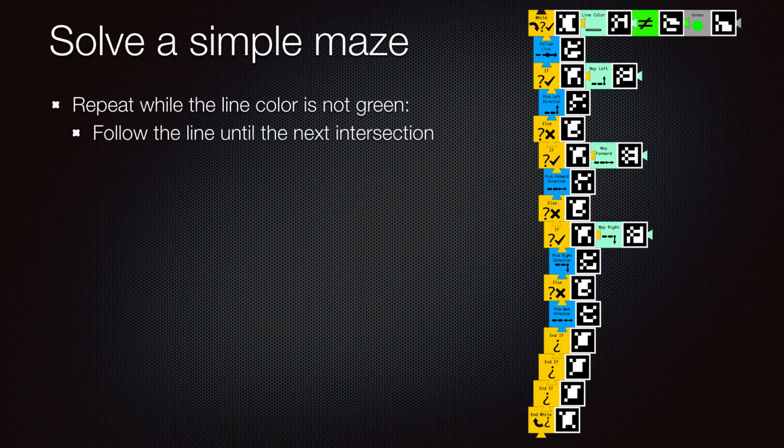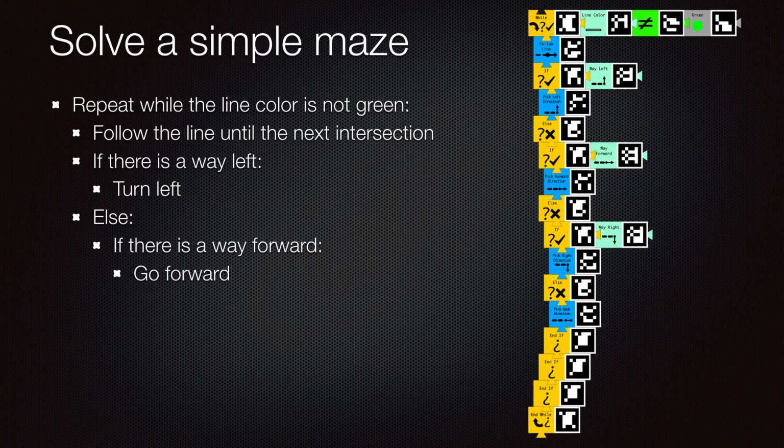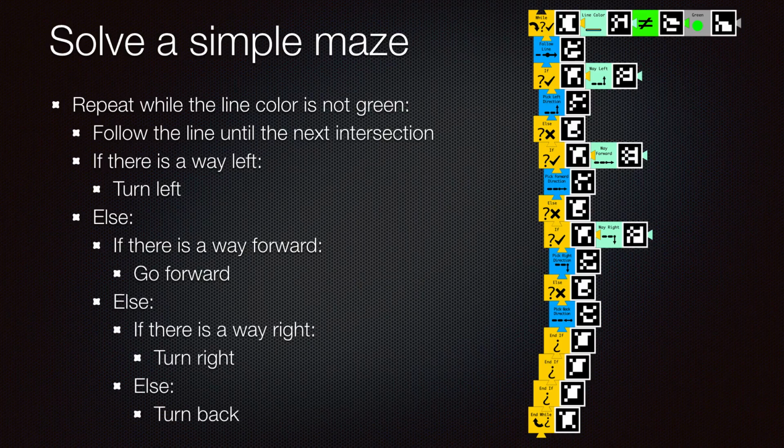First, it follows the line until the next intersection. Then, it chooses a direction with the priorities left, forward, right, and finally back. Basically, this code tells the robot to always choose left unless it is not available.